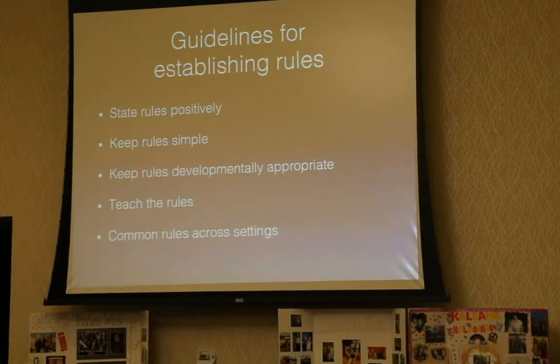So that is it. Oh, well, the guidelines would be: state the rules positively. Keep the rules simple. Keep them developmentally appropriate, keeping in mind not only how old your child is, but where they are functioning. You want to actually make sure you teach them the rules, and then you want to communicate with other people who care for your child and make sure that the rules are common across the settings so that it's always clear.